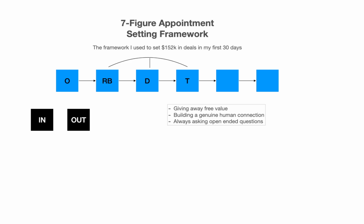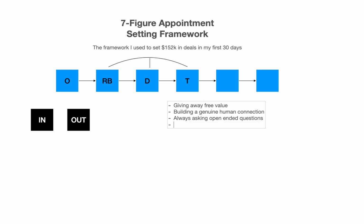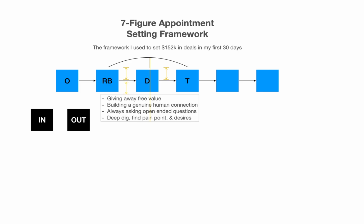And when conversations die out, if you're not asking questions and you're not digging deeper, which goes to my next one, dig deep, find pain points and desires. Okay? Now this taps into these three right here. Okay? Dig deep, find their pain points by asking great questions, find out what their goals are, and transition the conversation to your solution. Right?